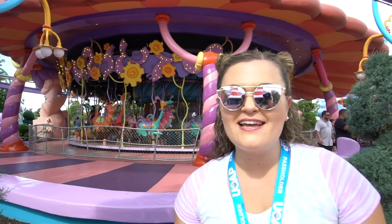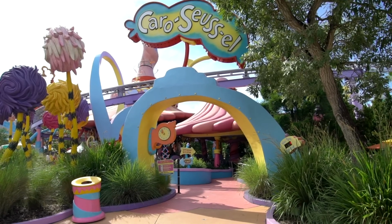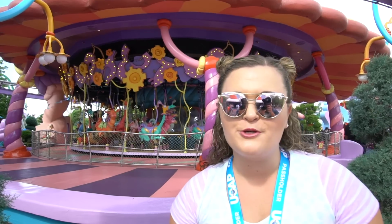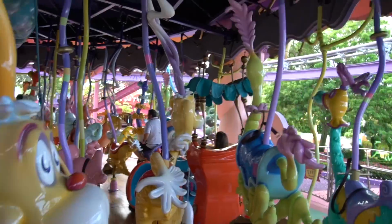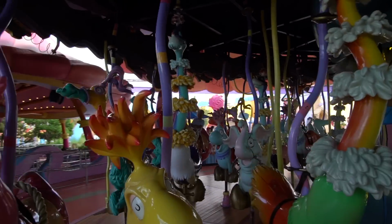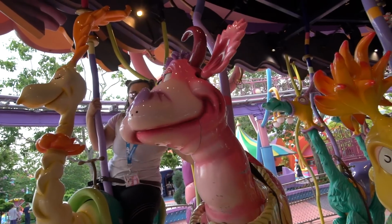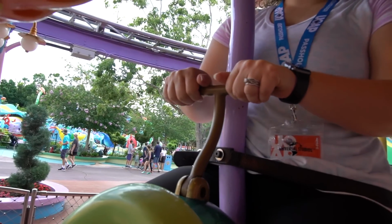This here is the Carousel, because we're in Seuss Landing. And this is actually a merry-go-round from the mind of Dr. Seuss. Not only can you climb aboard a creative cast of Dr. Seuss characters, you can make their eyes blink, ears wiggle, and heads turn. The Carousel was the first carousel of its kind to feature characters like this that you can control. And it is really awesome. You can animate them by pulling on their reins or pushing on the levers on their necks.